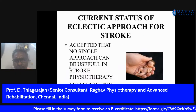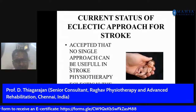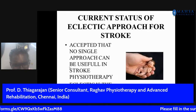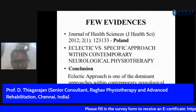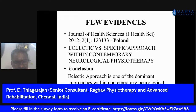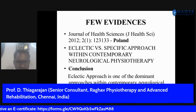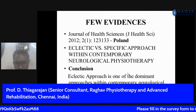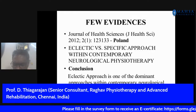The current status of the eclectic approach for stroke is an infantile stage. It is globally accepted that no single approach can be useful in stroke physiotherapy. Eclectic is the only solution. Few evidences we can see. The Journal of Health Sciences from Poland conducted a study, eclectic versus specific approach within contemporary neurological physiotherapy, and they have concluded that the eclectic approach is one of the dominant approaches within contemporary neurological physiotherapy among stroke physiotherapy.